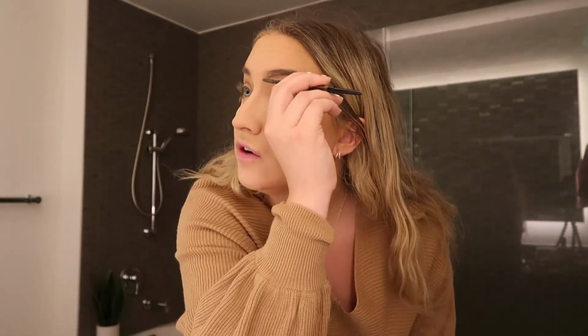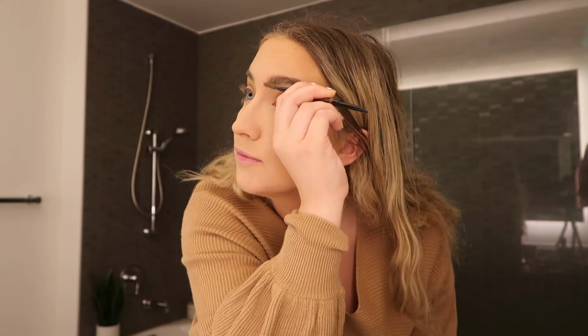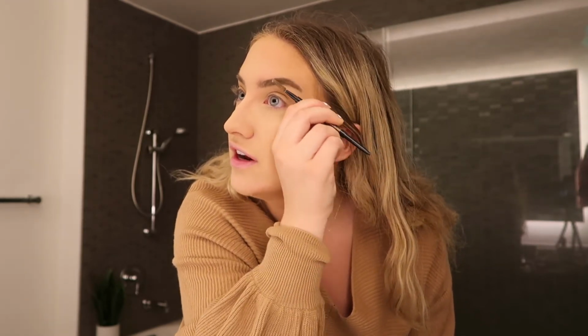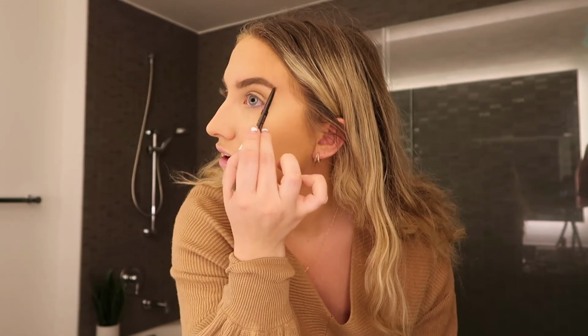This is the key to making your eyebrows look natural. So this is what I do. I just start at the beginning, kind of brush them up, and then brush everything out. And then kind of touch up the tips. And then there we have it. So I'm gonna do the same thing to the other side.